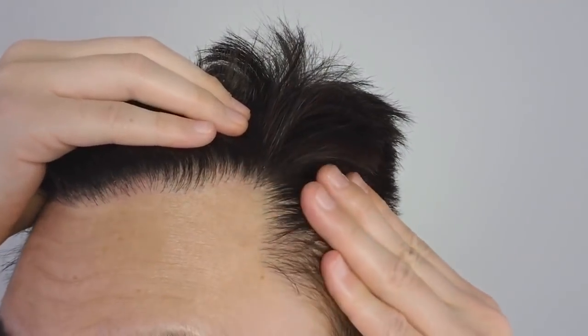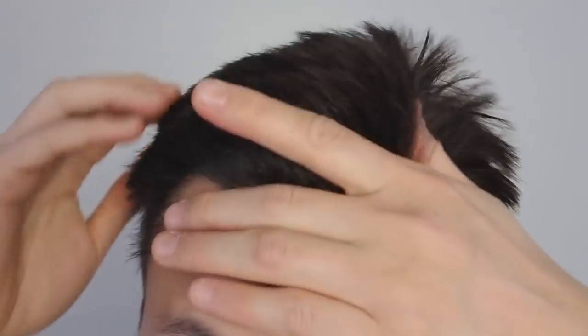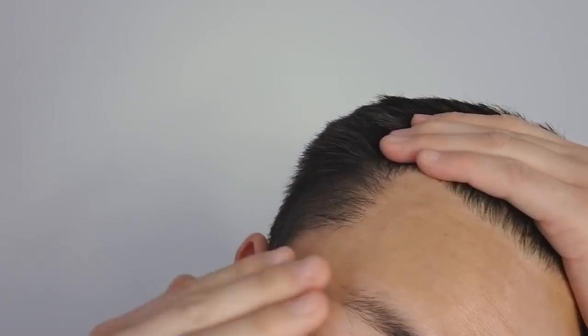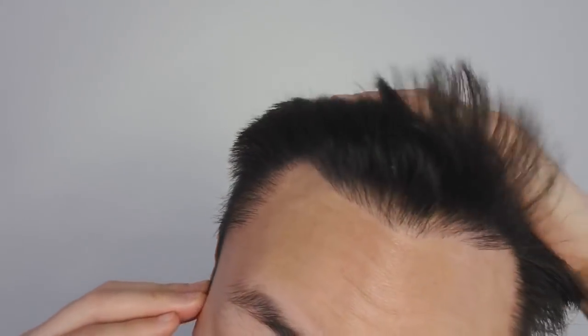Here's my left temple. Now this side here looks a lot more natural than, let's say, this side here. The hairs here are still a little bit kinky. And if you guys watched my video on 5 things that I hate about my hair transplant, one of them was the fact that the hairs here are kinky. It's kind of weird because the hairs that were implanted onto my temporal triangle were from the hairs in the back of the scalp, which are straight.